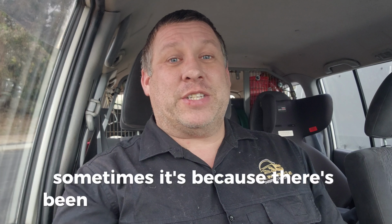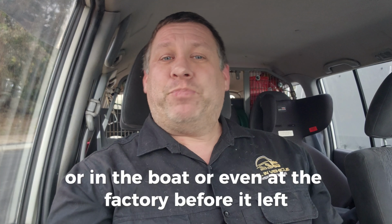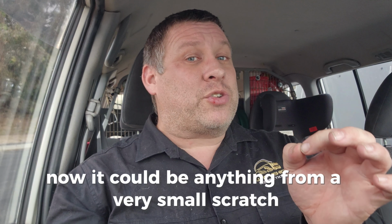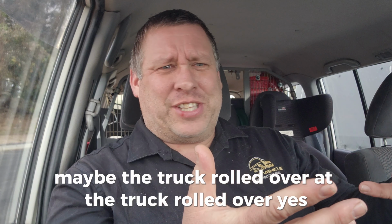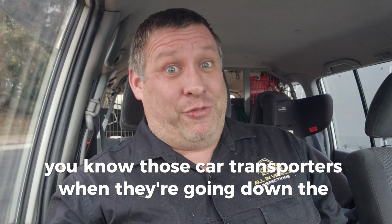Sometimes it's because there's been a scratch on the transporter, or in the boat, or even at the factory before it left, or maybe it was in the dealership's car park and somebody backed into it. Now, it could be anything from a very small scratch to quite a big accident. Maybe the truck rolled over. The truck rolled over? Yes, the truck rolled over. You know, those car transporters when they're going down the road.